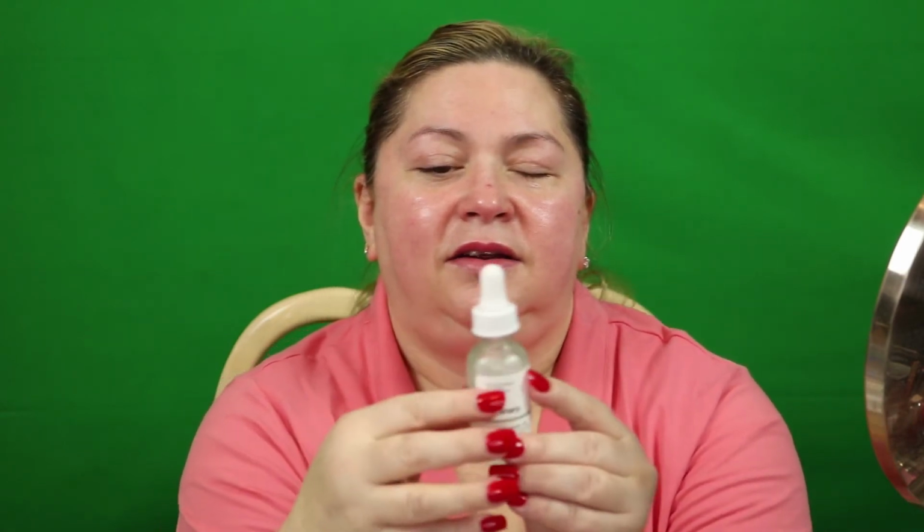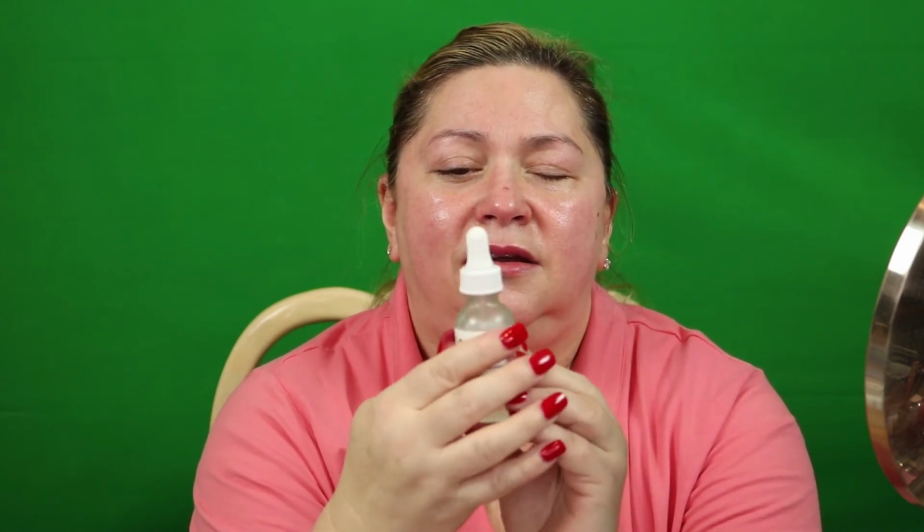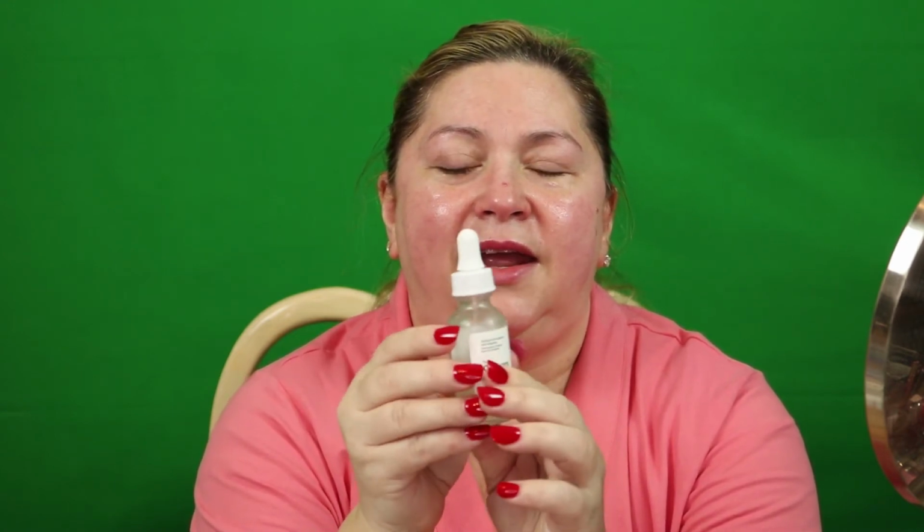Now this is very cost effective. The Ordinary is not expensive at all. This, I don't know, I'm guessing might be $11. Each serum is anywhere from like $5 to $11. And I think the Ordinary, they have different lines, but this is the line they're selling at Sephora.